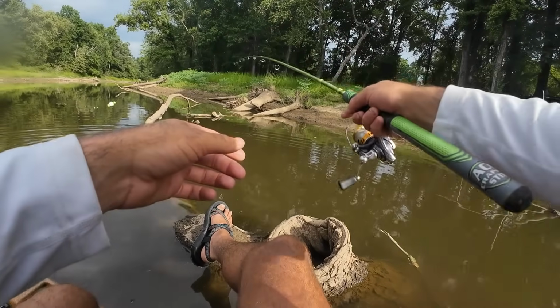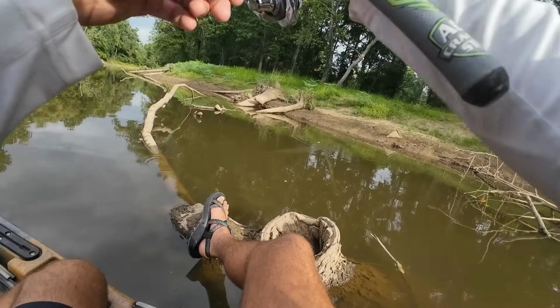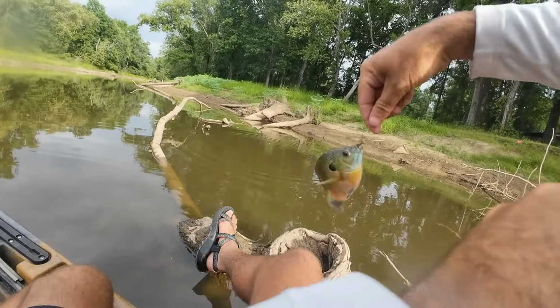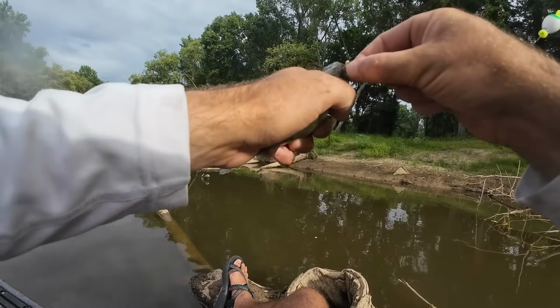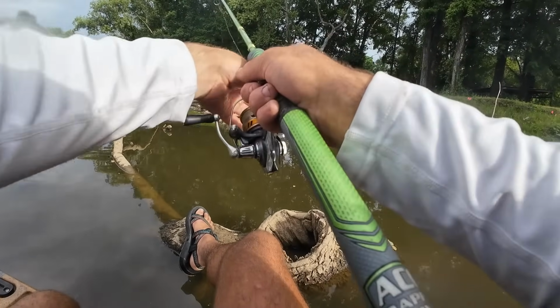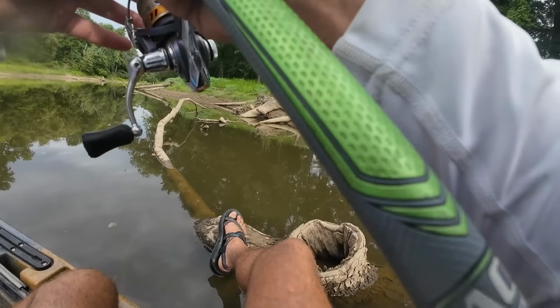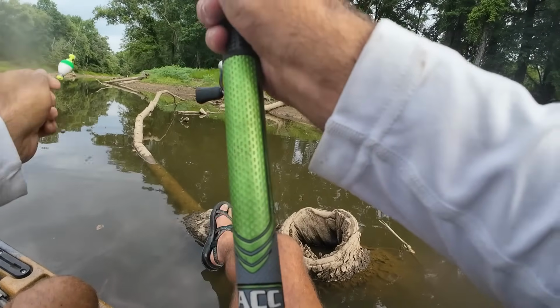Definitely bedded up right here on the bank. Like really tight to the bank right there. I mean, that's about to get smoked in one. Look at that. There's a better one. Slightly better. Okay. That's slightly better. He's thick. Thick one. And you know what? He's going in the cooler. We frying that boy whole. Got that one. Oh my gosh, it was a bigger one. And he came off.